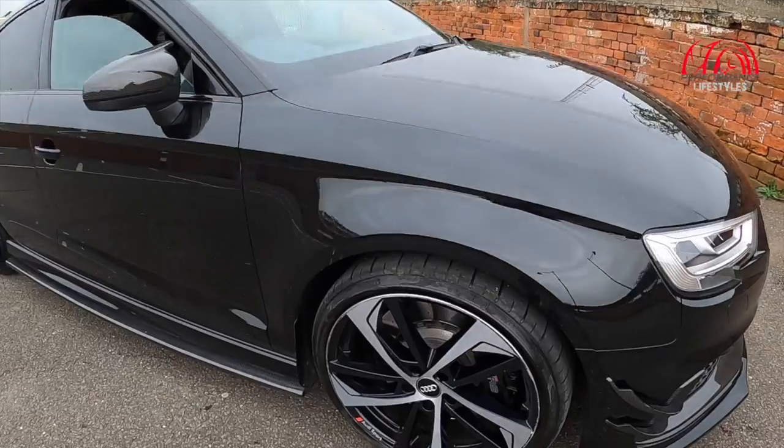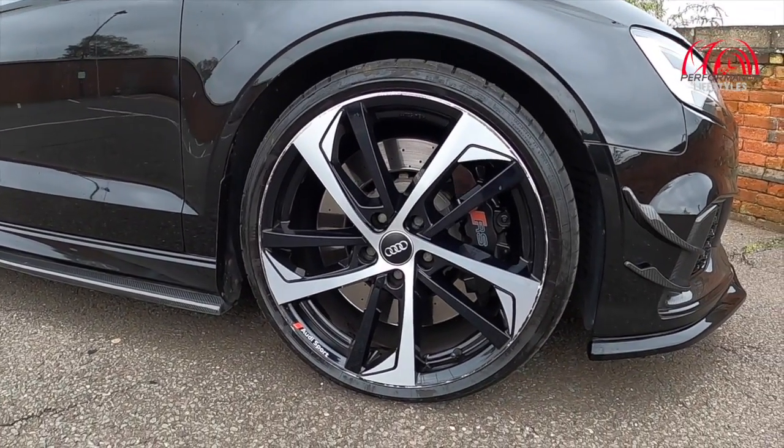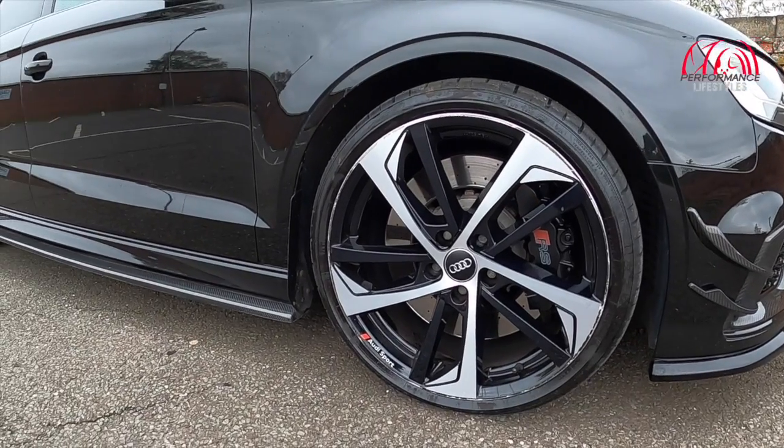It looks quite decent. And then these RS5 style wheels, and I believe the previous owner, the guy that I actually bought the car from, he did say he spent about 2.5 grand on these wheels. And he was telling me the name as well. I can't remember the name. It's some German company, and they're meant to be very, very good wheels.